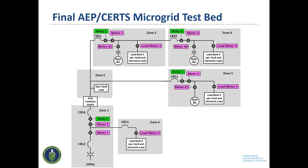We did evolve the microgrid over time. This shows the original configuration with the three generators, each in zones three, four, and five. Those were identical TECOGEN 60 kW machines. One of the first things we did is we replaced one of the generators with the commercial grade TECOGEN Inverde 100 kW unit, which is what they now sell commercially.